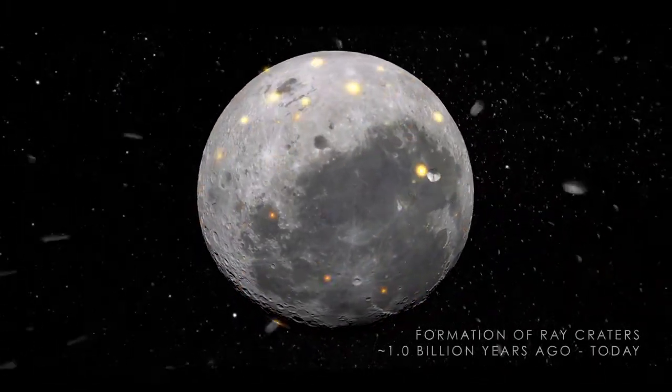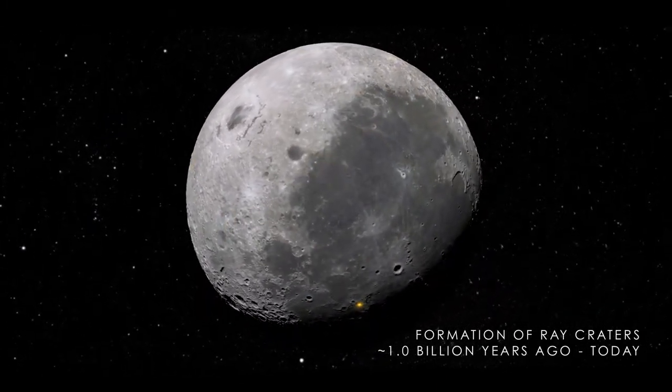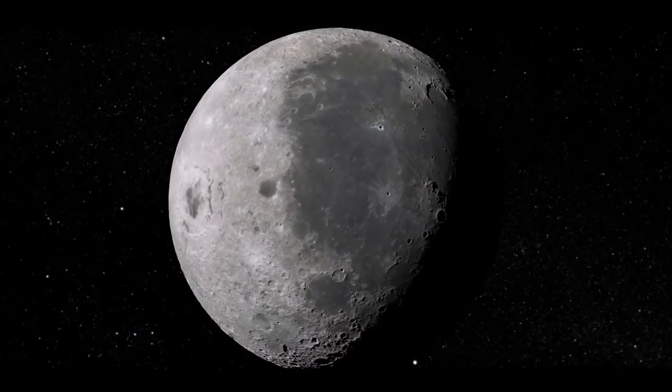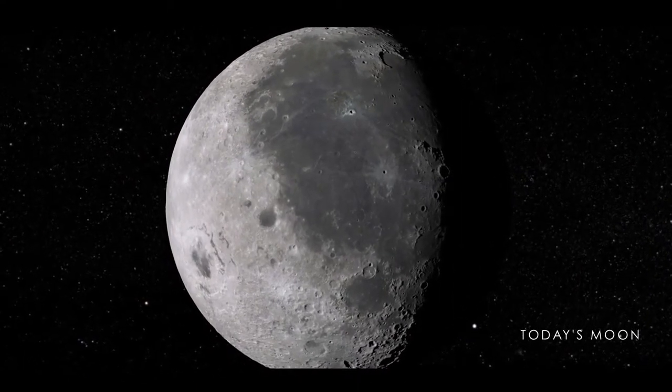Finally, we arrive at the moon that we see today. Though the surface continues to be affected by impacts, the rate has slowed down drastically to the point where the moon appears unchanging to the human eye, as a permanent record of its own history, and a glimpse of how craters may have formed here on Earth.